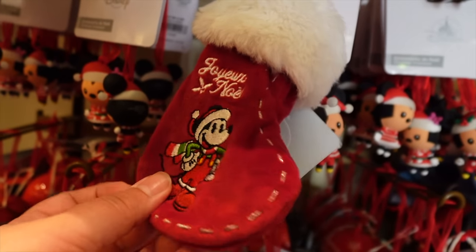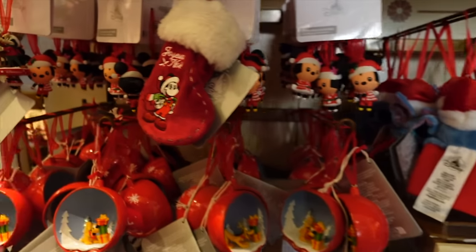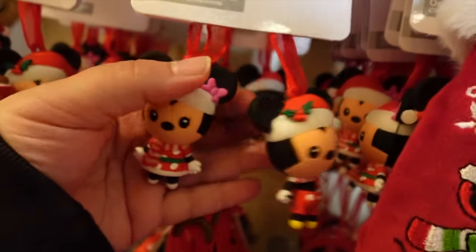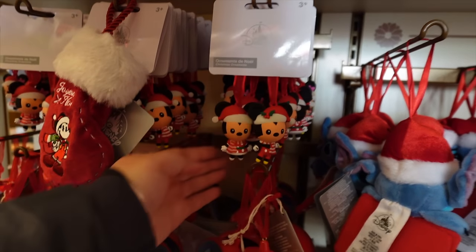Ooh, these are adorable. These little stockings as a decorative piece. And I think this is new, actually. Not seen these ones before. Mickey and Minnie looking adorable. 15 euros for the pair of them.